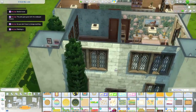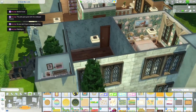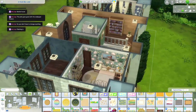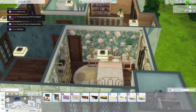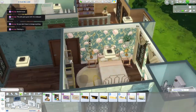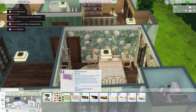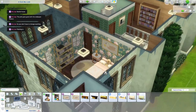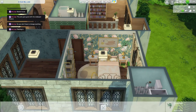Should we do a kids room, like a toddler room? Painting TV. Oh, above the bed. Yes. Or on this wall. I'm going to put it above the bed because I think actually that would really suit. And light a frame. There we go. Ooh, fancy. That works better.